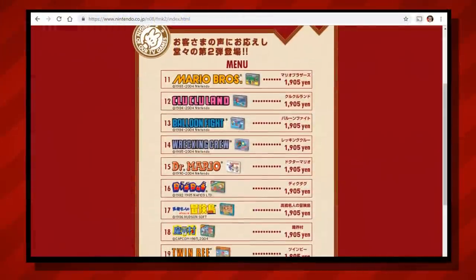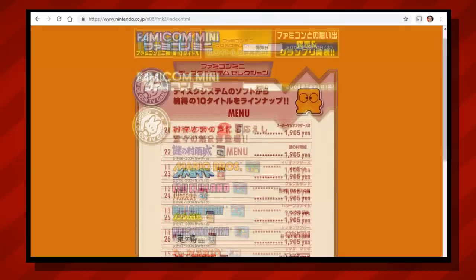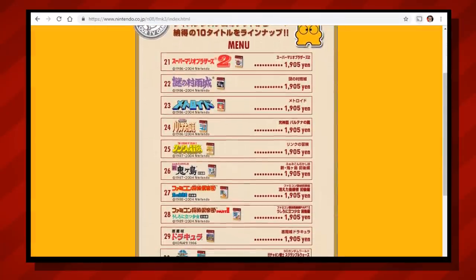Speaking of the Famicom, Japan saw a huge number of additional titles that we never got in the rest of the world. This collection was dubbed the Famicom Mini Series and offered a total of 30 games released in three separate waves, including Balloon Fight, Wrecking Crew, Dig Dug, Adventure Island, Ghosts and Goblins, Kid Icarus, and more.